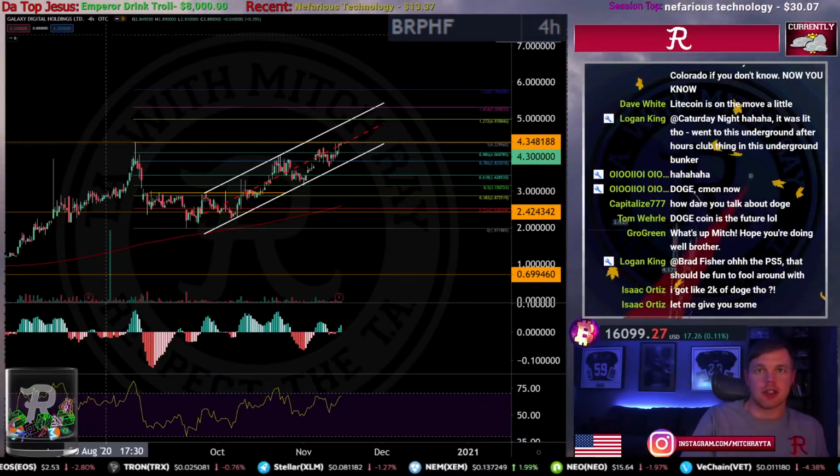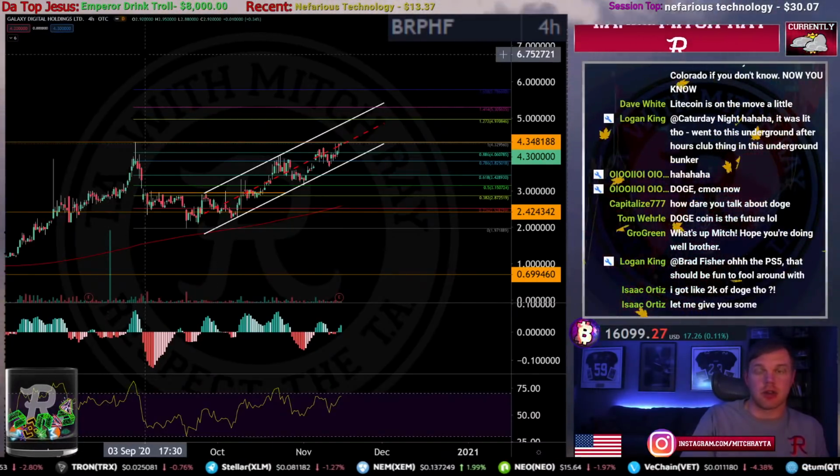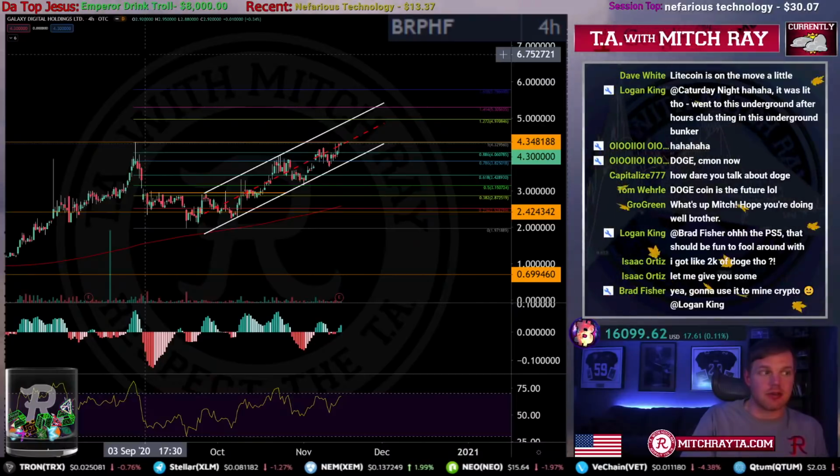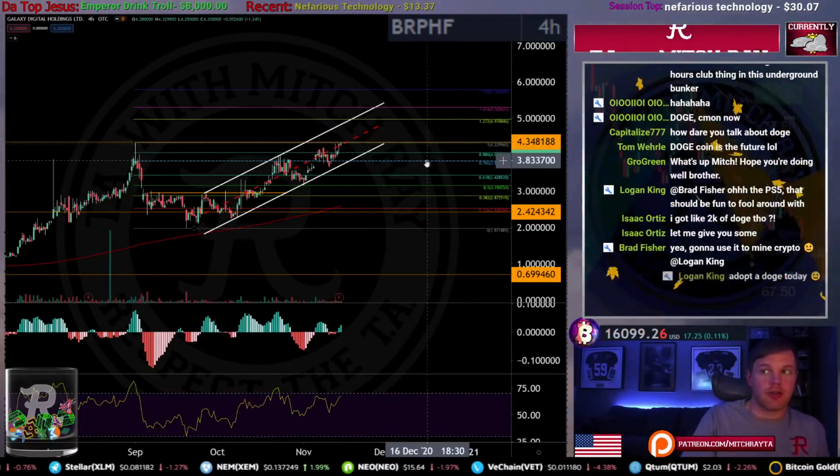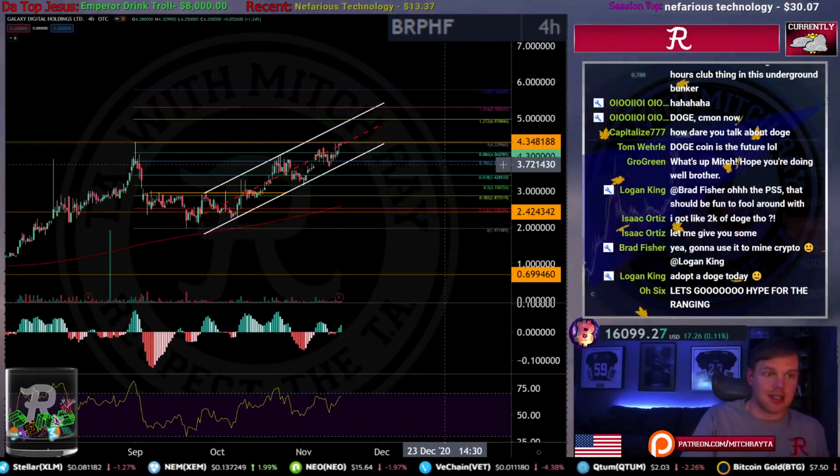Galaxy Digital Holdings evidently is the largest owner of crypto that is not an ETF, exchange traded fund. So, cool. If you break 434, big if, 497 is the next target.